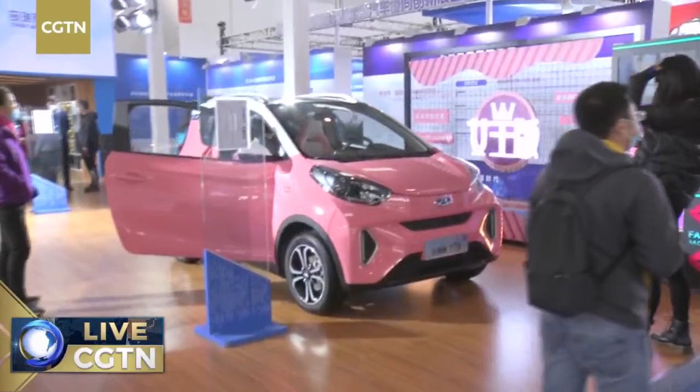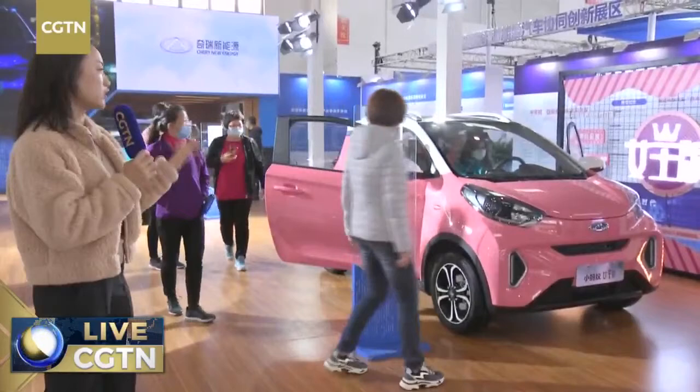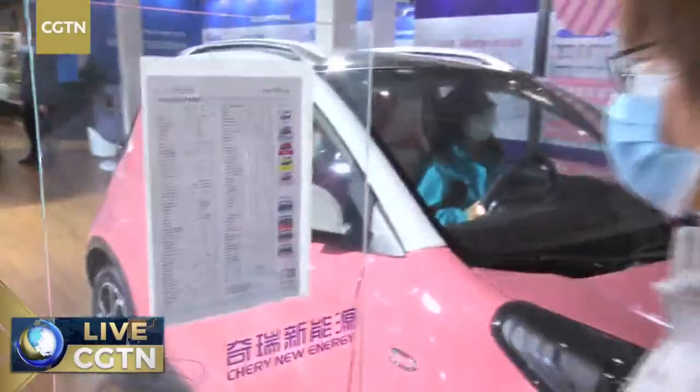So let's take a look right here. Let's bring our attention to the car. It's very pink, right? I saw it yesterday and I knew I have to show it. It's so pink, so bright. And right here it says it's a queen version. So of course now we're talking so much about girl power. This one really wants to emphasize girls can also enjoy their ride on the road.